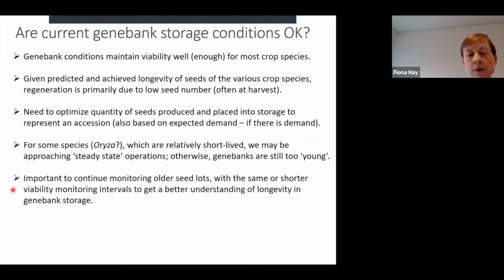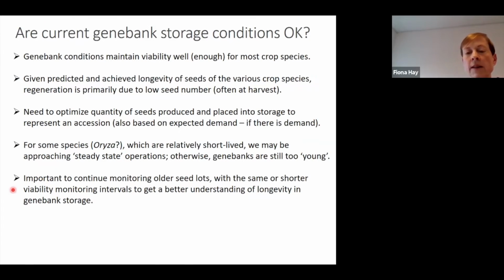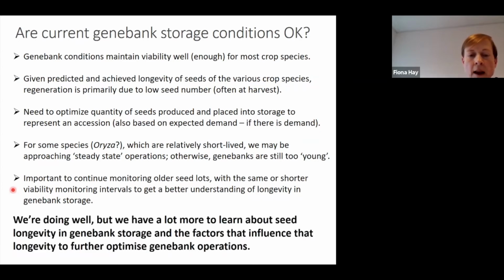It is really, really important that where we can, we continue to monitor the viability of older seed lots, perhaps with even shorter monitoring intervals, to get a better understanding of longevity in gene bank storage, so that we're able to be more efficient about viability monitoring in general, and in understanding expectations about regeneration needs. So I think we're doing well, but we have a lot more to learn about seed longevity in gene bank storage and the factors that influence longevity if we're going to further optimize gene bank operations.